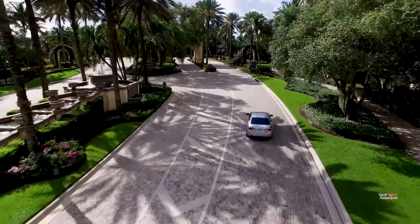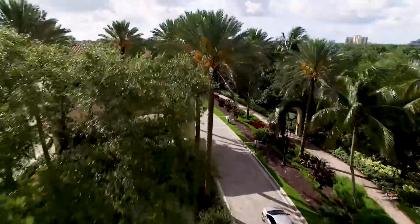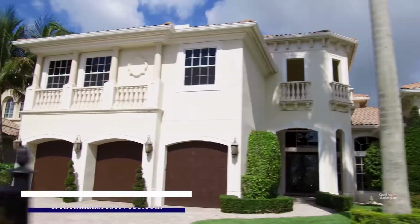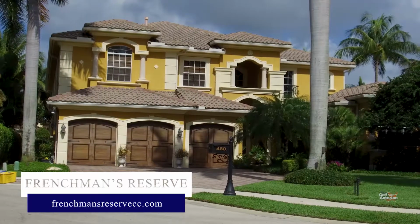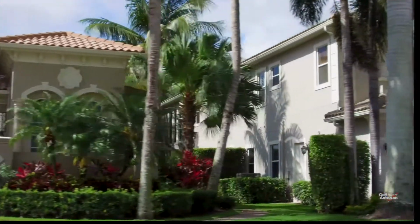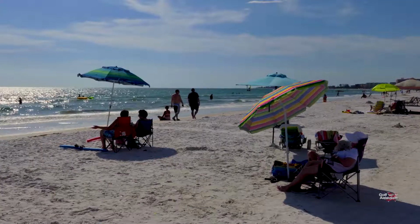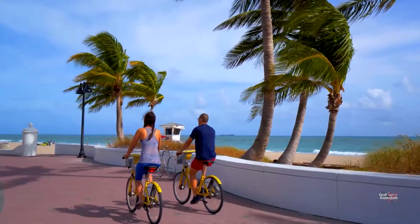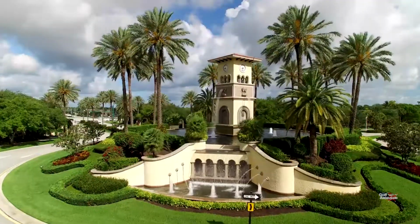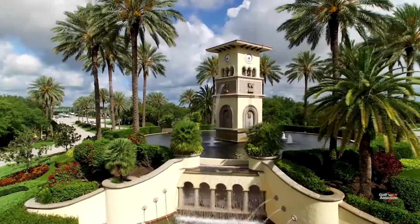And while many golf course communities struggle with an aging membership, here at Frenchman's Reserve, that's not the case. Our average age is right around 60 years old. We have many families that are here. In fact, the latest demographic study that I saw showed that there were 200 children here under the age of 18. So whether you're a young family or a recent retiree, the South Florida lifestyle is waiting for you at Frenchman's Reserve. We are the club for all ages, for all members, for all seasons.